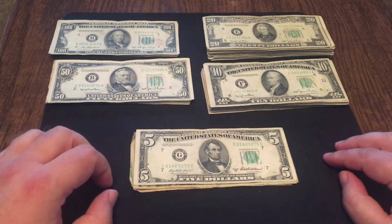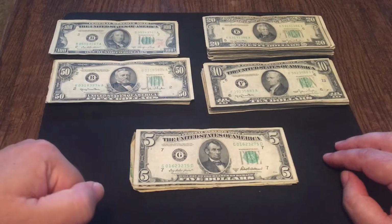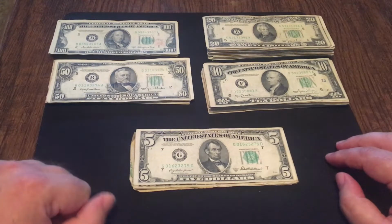emergency. I got a phone call from my bank and they said they had a customer that just dropped off a bunch of money from their safety deposit box. They said the money had been in there for decades and they wanted to know if I was interested.